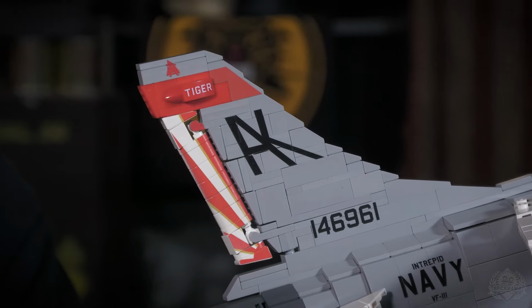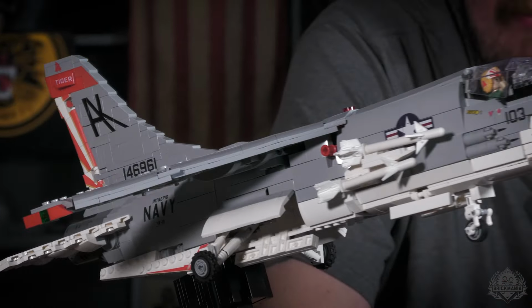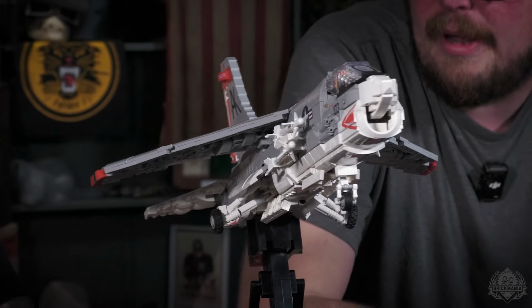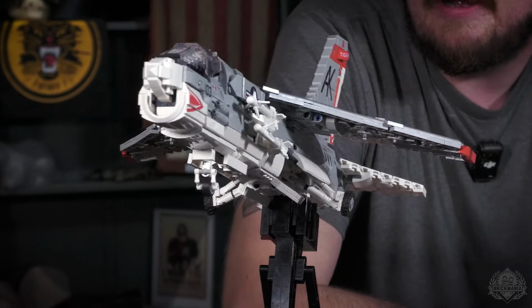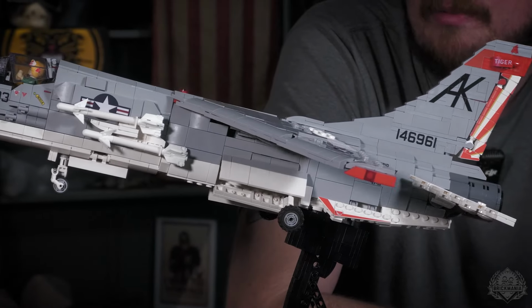And I think this one in particular, you guys correct me, I know you guys will in the comments, but I believe this one got the final MiG kill for a Navy Crusader. Or a famous one or something in relation to that. But I know this is a specific bird that a lot of people were really excited to see.